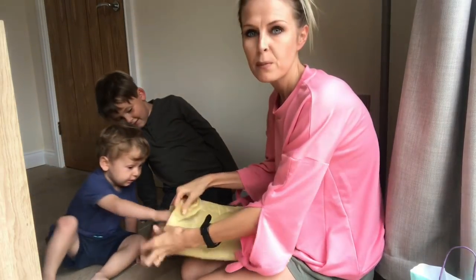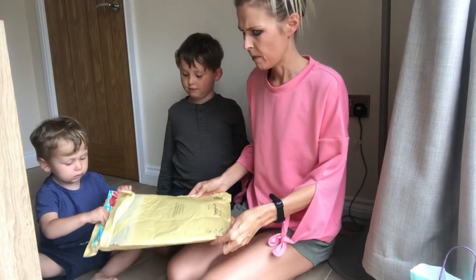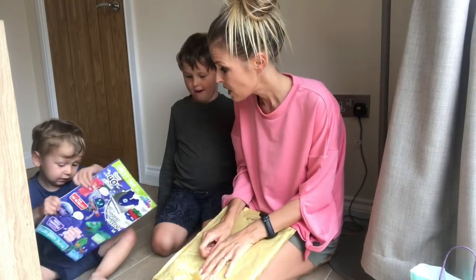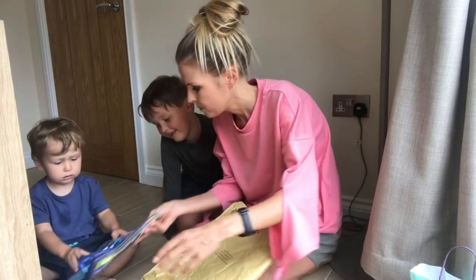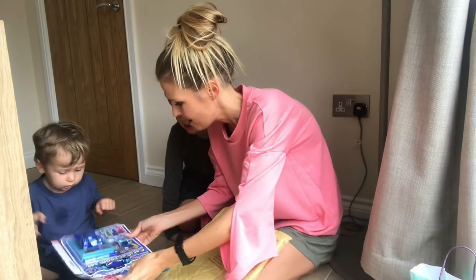This one was from Pop Fun on Facebook. You had to say which magazine. It was a summer edition of their magazines. It's a PJ Masks magazine, isn't it? So he's got the summer edition. Should we show them? Look. He's won this one. That's a bit cool, isn't it?